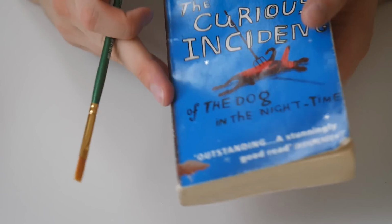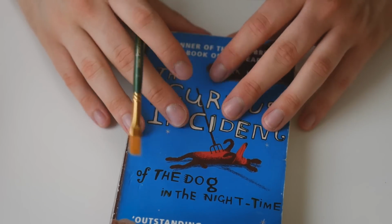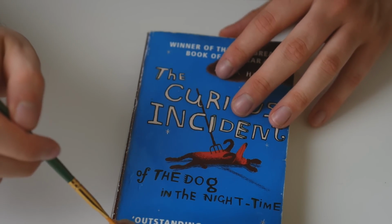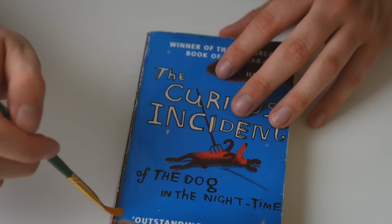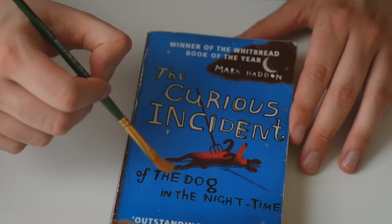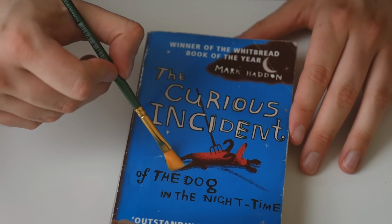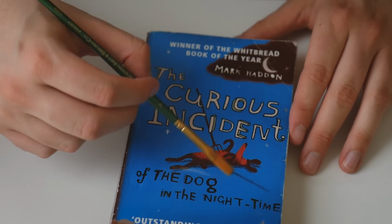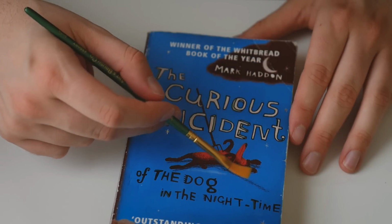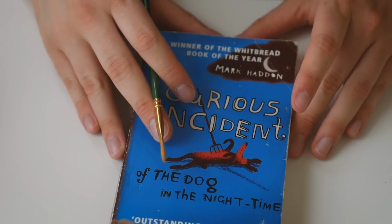This is one of those books you read and you think, how could they ever turn this into a movie or a play? Because the book is so much in the character's mind, and you think, how would they communicate that? But in the stage version, they did such a good job.